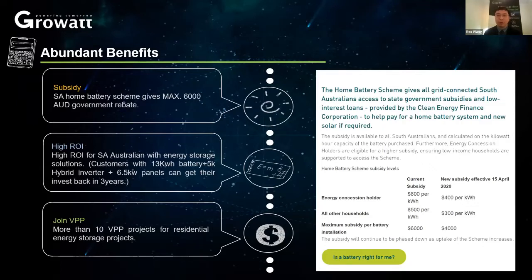That's very supportive. And also another one, after calculation, we work together with Santera, and we have worked out the return of your investment for South Australia clients would be as short as 3 years. And it means you will have 13 kilowatt hours of the lithium batteries, newest technology of the lithium batteries, 5 kilowatt of the hybrid inverter, and 6.5 of the solar panels on your roof. Another one, once you bought an energy storage system, that means you have the capability of upgrading potential for virtual power plant. This is a very popular concept in Australia right now. I will talk a little bit about this one later.